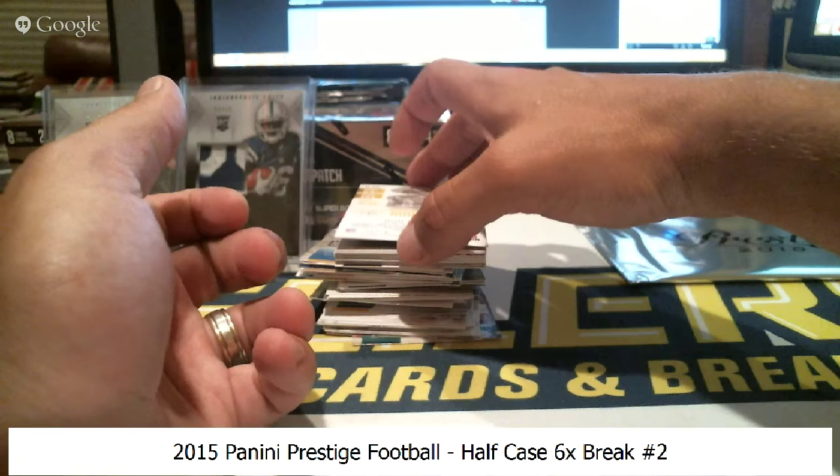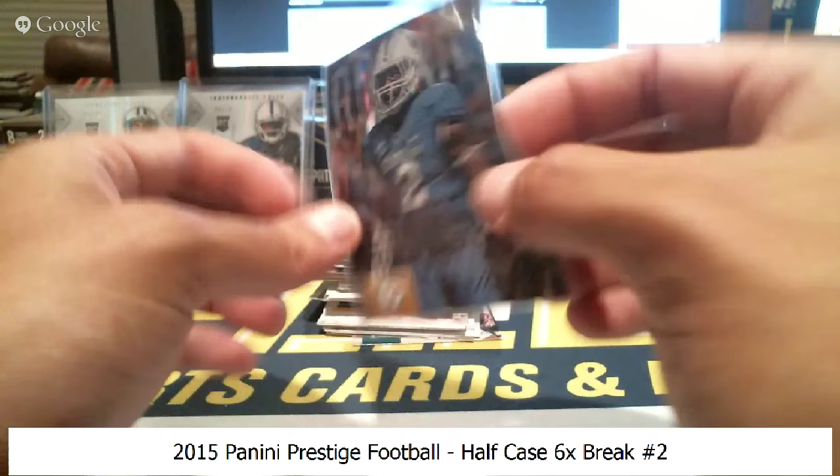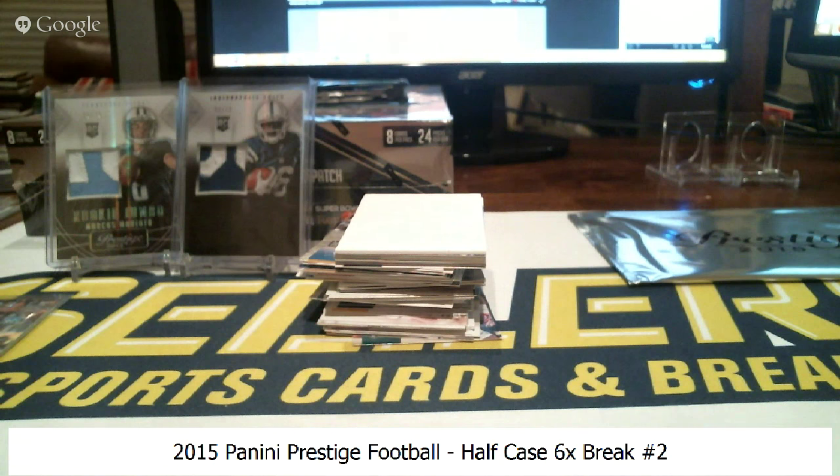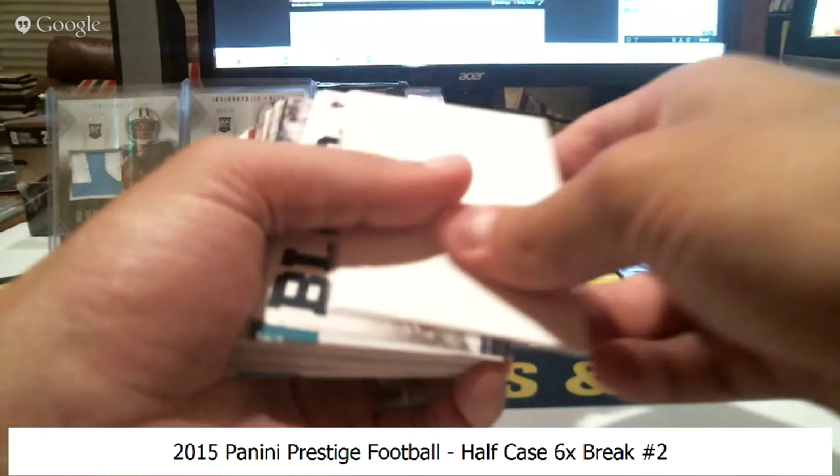And out of 10, Bud Dupree for the Steelers. Another black, Bud Dupree, 8 of 10, Steelers. Going to Dub. Oh, missed a kid reporter.